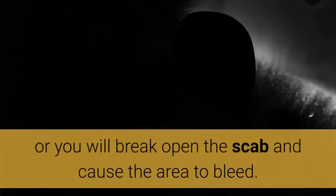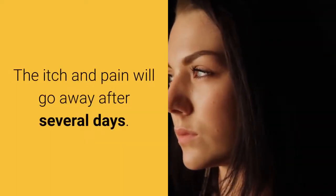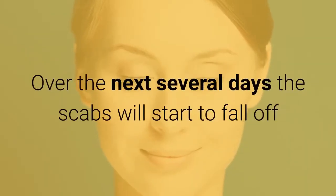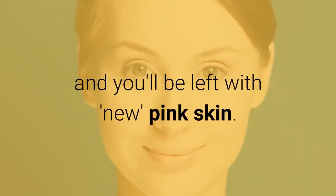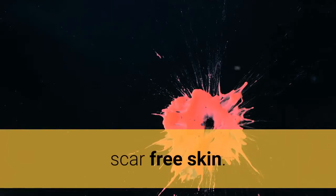Try not to give in to the temptation to scratch, or you will break open the scab and cause the area to bleed. The itch and pain will go away after several days. Over the next several days the scabs will start to fall off and you'll be left with new pink skin. Usually that pink will fade within a few days and you should be left with clear, scar-free skin.